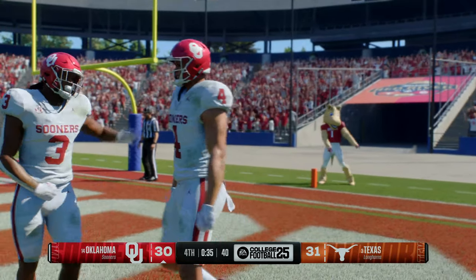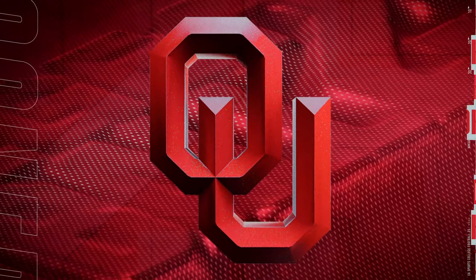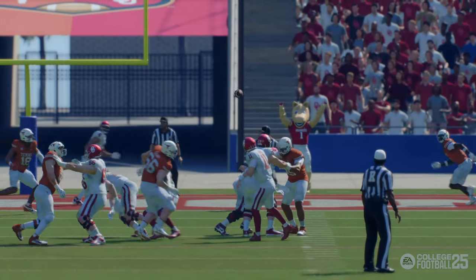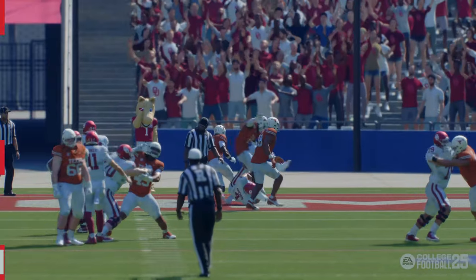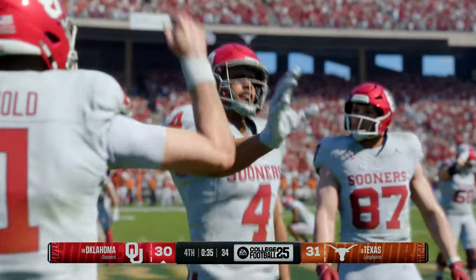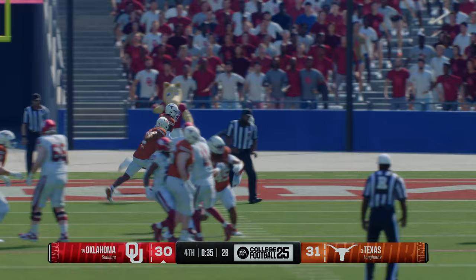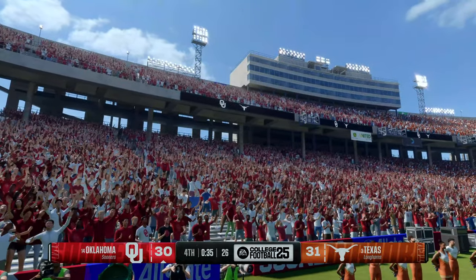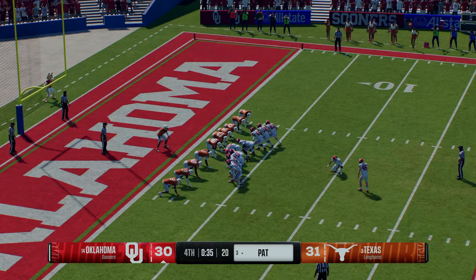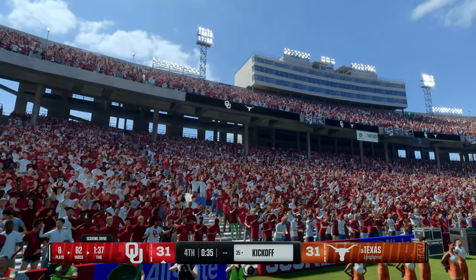Conventional wisdom says you kick the extra point and you rely on your defense to send this game to overtime. But you could go for two to try to take the lead. And now the critical extra point attempt. And that PAT gives us a tie ball game here in the final quarter.